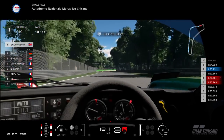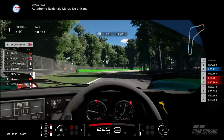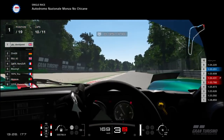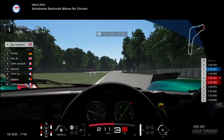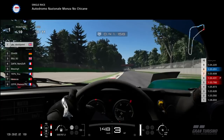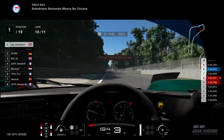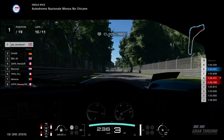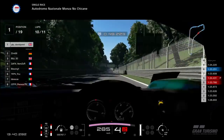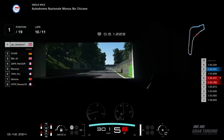In practice I was managing to get over the curb, which gives you a much better ability to get on the power early for the second phase of that corner. What's cool is that in real life now they've updated the curbs on the exit of the Lesmos and Ascari, and it makes it much more fun. You can actually see that on another video that I have, which is my Monza overtakes in the GT Open in real life.